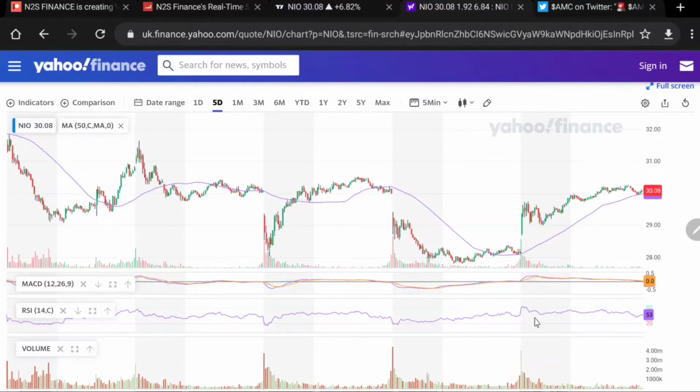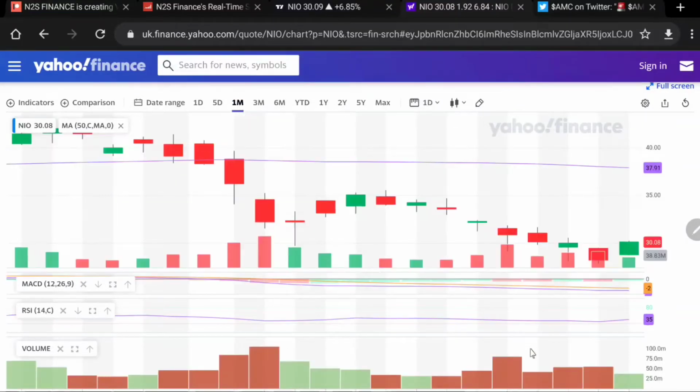53 for the RSI, which is fairly good. It is where we want to be. Coming out to the MACD, that is becoming a bit more bearish as time goes on, but is still looking quite neutral, so it's not yet in that territory. And the volume has been decreasing over the past 5 days. This will become a bit more clear when we zoom out to the past month.